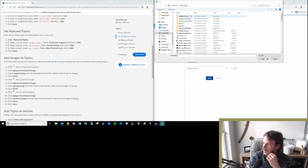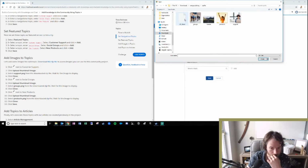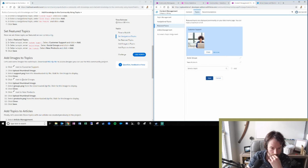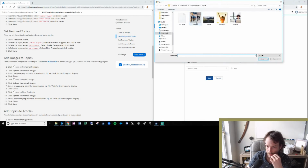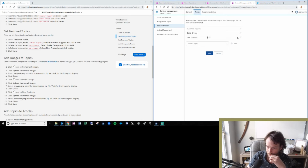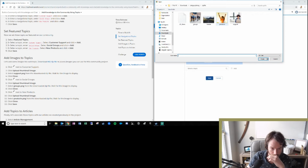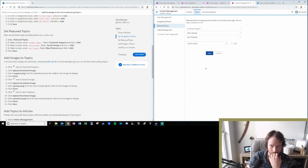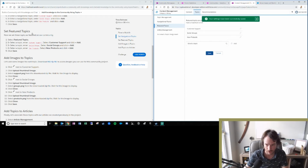All right, so Category 1 Biking, here we go, zip file. Support, that one. Click close. This is the social group, upload, and on social group, upload thumbnail image, groups, open, then we close it. And for products, like products, right? Open, and save. All right, so we did everything we were supposed to do there.